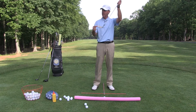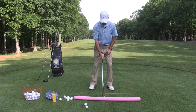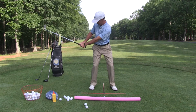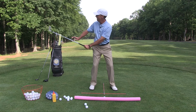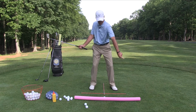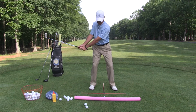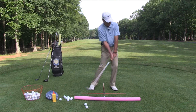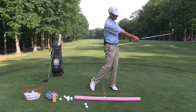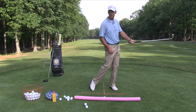Now, the practice drill that I like to use with this training aid is called the toe up to toe up drill. This is going to be just a miniature golf swing. This part of the club here is called the toe. You're going to take your stance and swing the club just back to waist high. When the club arrives at waist high, the toe should point to the sky. Also, the shaft of the club should be in a parallel line to your swim noodle. You're going to swing down and through gently, stopping at waist high on the follow through. And again, when the club is at waist high, the toe is to the sky, and the club shaft is parallel to the swim noodle.